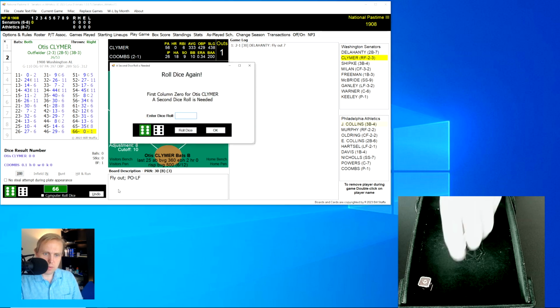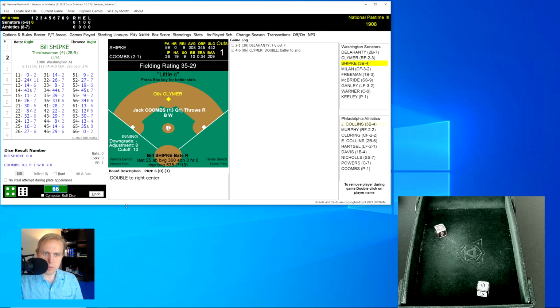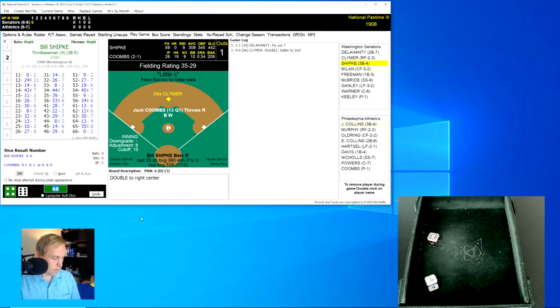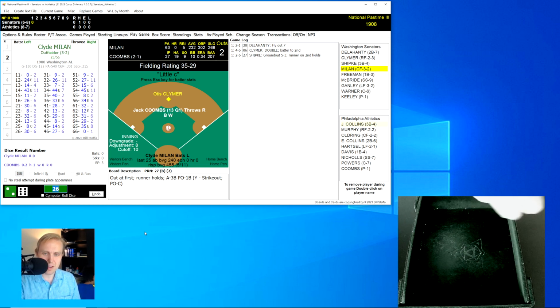Otis Clymer up there now rolls a 66 for a 0. The second roll is a 46 for a 6. It's a double to right center field, and that'll bring up Bill Shipka. Shipka here with the runner on at second. And he rolls a 26 for a 27, and that's a ground ball over to the third baseman Collins, who throws to first for the out, and Clymer is stuck.